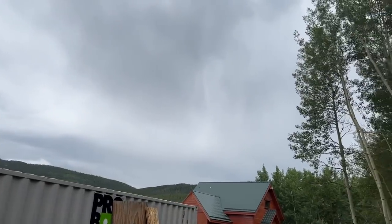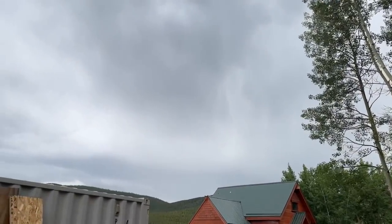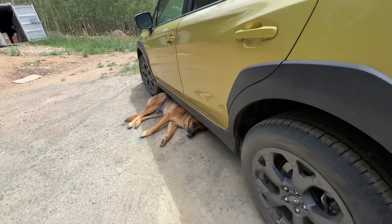I think we're gonna get rained out. Some thunder. How hot is it when you need to be underneath the car? Man, that's a hot day.